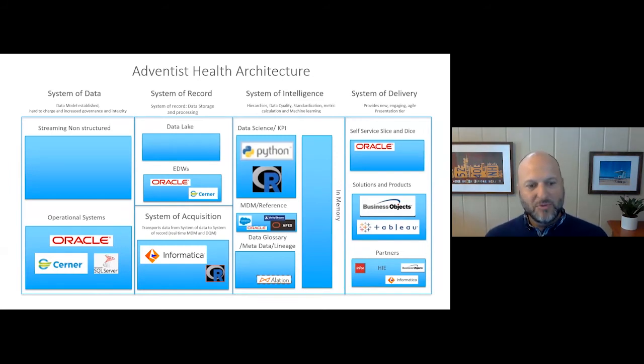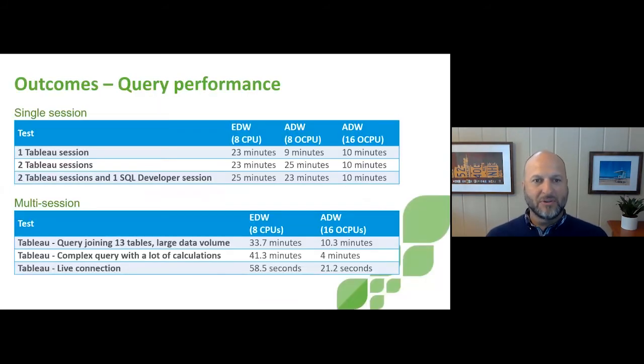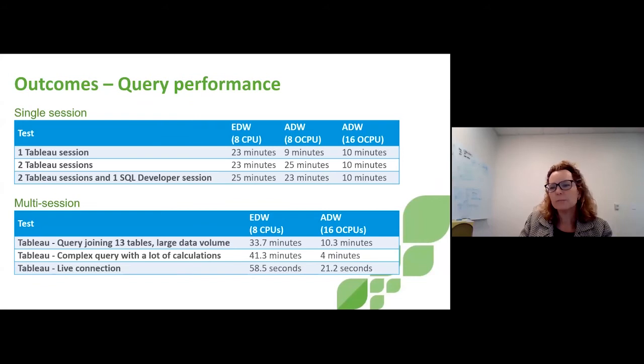So let's move right along into some of the outcomes. I think everybody's curious to know what actually happened. What did you get out of this? Sure. Here's some examples. I'm a real data-driven person. I am the data gal, right? So here's some examples in particular. We use Tableau a lot. We started in our prior environment with some of our larger sessions, by the way. These are large ones. We started at 23 minutes, and we were able to reduce it down to 10-minute jobs.